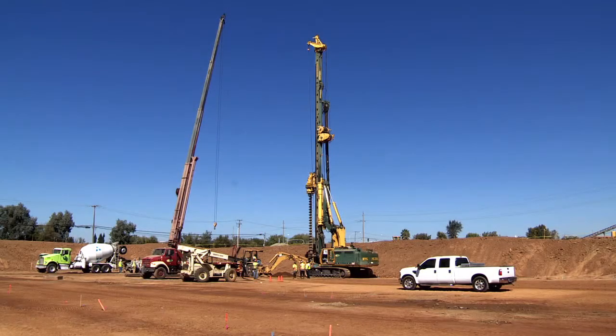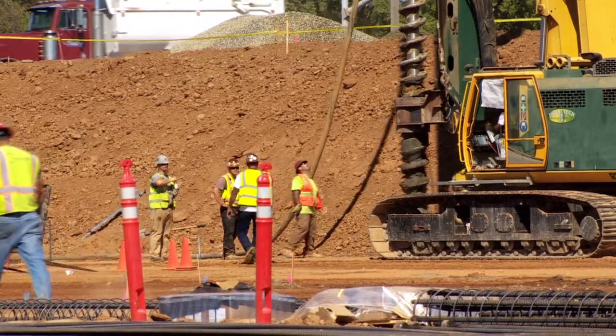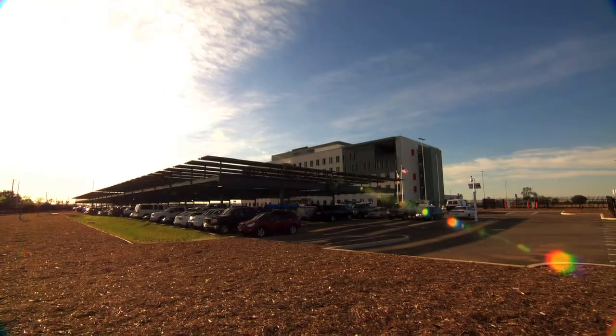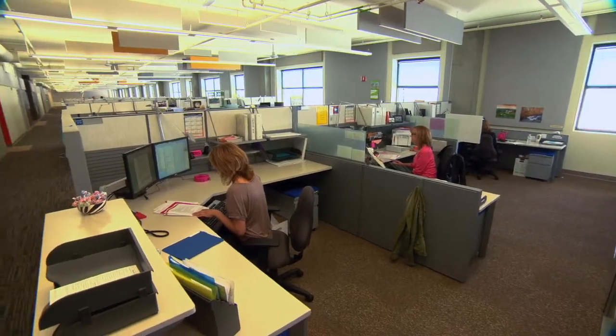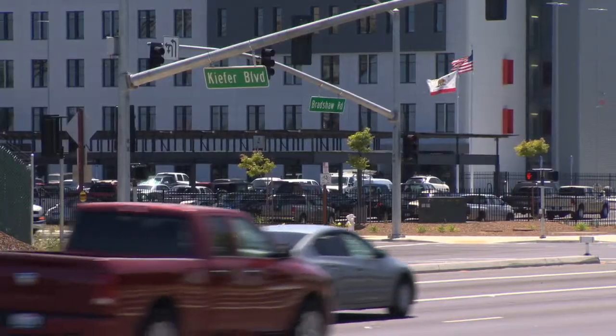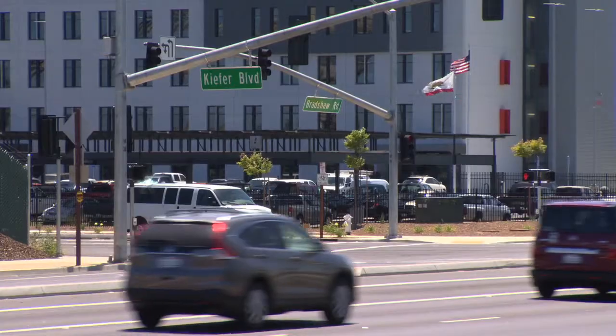Ground was broken on SMUD's East Campus Operations Center in September 2011. A different sort of ground was broken when the innovative project reached completion. Most of the 650 SMUD employees relocating to the new 51-acre corporate yard at the corner of Bradshaw and Kiefer have already set up shop.